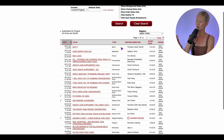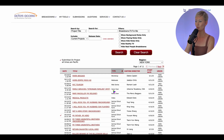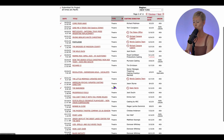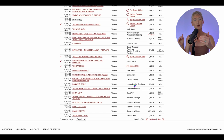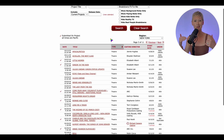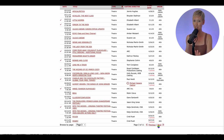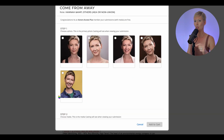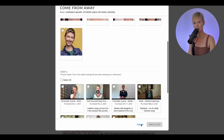It's going to allow you to filter by location, type, union status. You definitely want to hit the pro subscription, way more benefits than paying for it by audition, and it's not that expensive. It is honestly one of the cheapest of all the platforms that I am showing you today, besides the ones that are free. And it's the one that I really want you to dig into, and that's why I'm starting off with it, because if you want an agent, you need to be on Actors Access.